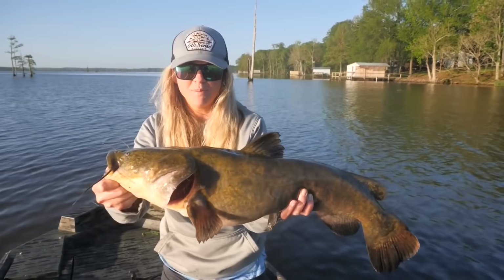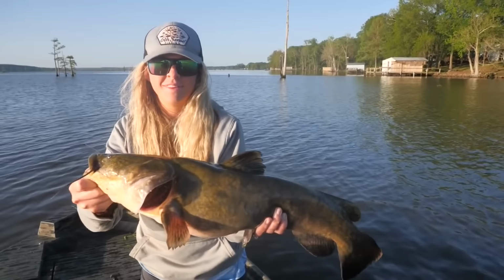You think this one's bigger? I don't know. He's about the same. That's the same? I mean, that's 3 really quality fish though. We've got 3 now. They're like that 10 to 13, 14 pound range. I mean, that's a beautiful one too. Look at his head. Yeah, he's an awesome fish.